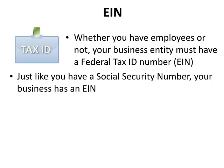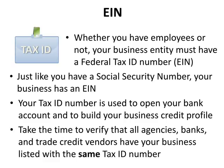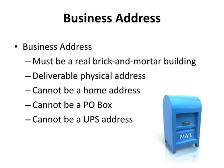Just like you have a social security number, your business has an EIN. Your tax ID number is used to open your bank account and to build your business credit profile. Take the time to verify that all agencies, banks, and trade credit vendors have your business listed with the same tax ID number.